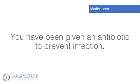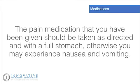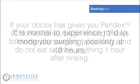Medications. You have been given an antibiotic to prevent infection. Please begin taking this as directed until all the medication is finished. The pain medication that you have been given should be taken as directed and with a full stomach, otherwise you may experience nausea and vomiting. If your doctor has given you Paradex, chlorhexidine, begin rinsing 2 days following your surgery twice daily, and do not eat or drink anything 1 hour after rinsing.